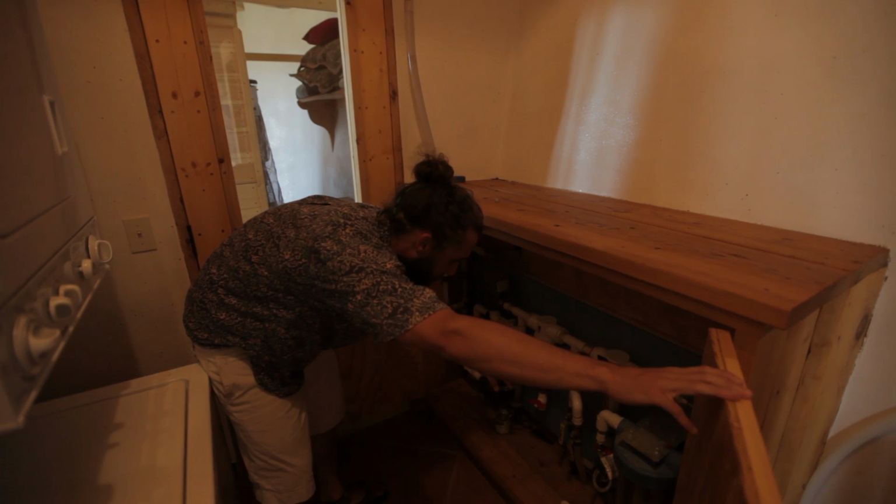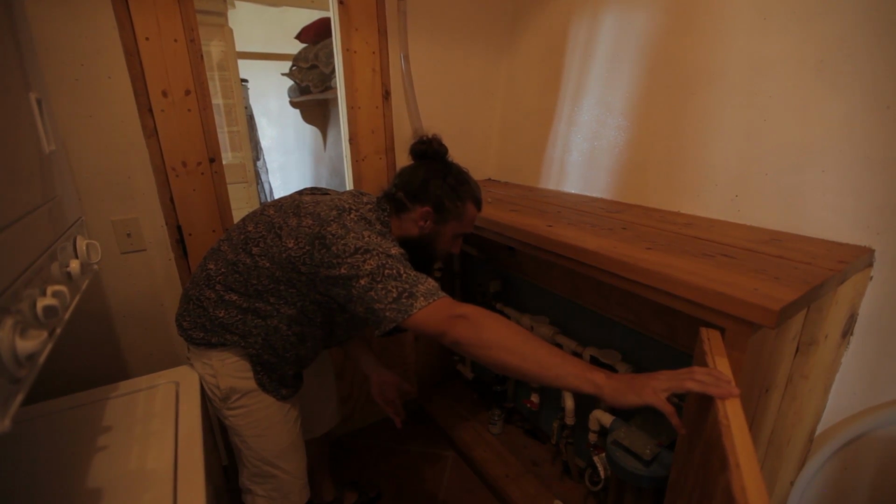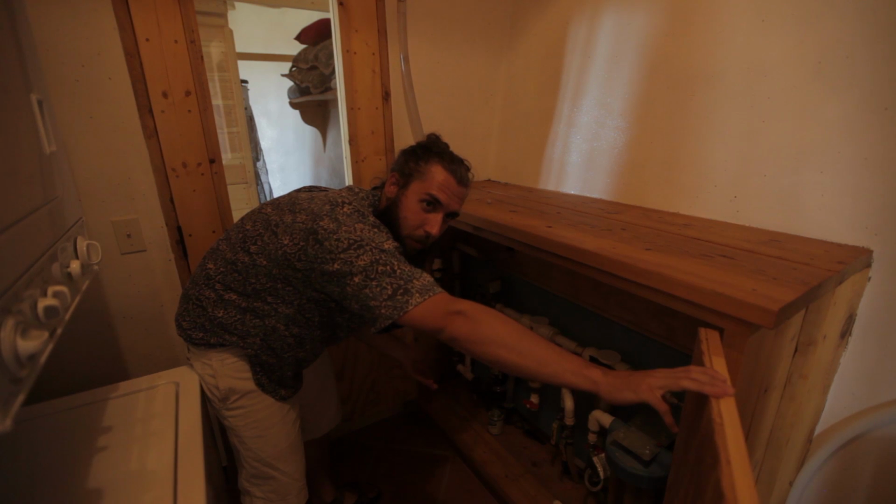You think that's why the toilet doesn't flush? It's absolutely not why the toilet doesn't flush. We're just not used to using a real toilet anymore since we've been pooping in a bucket.